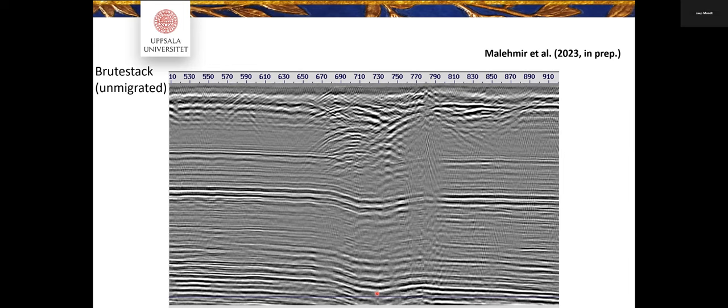But I look at the deeper reflector. Which deeper reflector? Here in this section? Yeah, that seems perfectly migrated. And if you go one up, it's also perfectly migrated. It seems so. But that one, it's not migrated. We don't migrate parts and leave the rest, so it's not migrated.